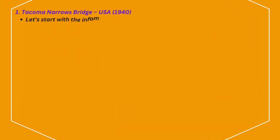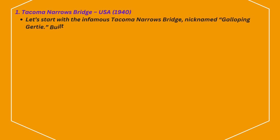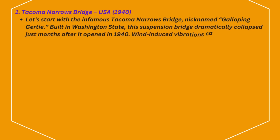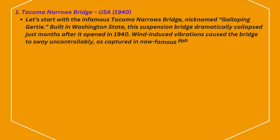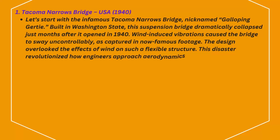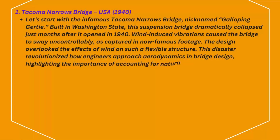1. Tacoma Narrows Bridge, USA, 1940. Let's start with the infamous Tacoma Narrows Bridge, nicknamed Galloping Gertie. Built in Washington state, this suspension bridge dramatically collapsed just months after it opened in 1940. Wind-induced vibrations caused the bridge to sway uncontrollably, as captured in now-famous footage. The design overlooked the effects of wind on such a flexible structure. This disaster revolutionized how engineers approach aerodynamics in bridge design, highlighting the importance of accounting for natural forces.